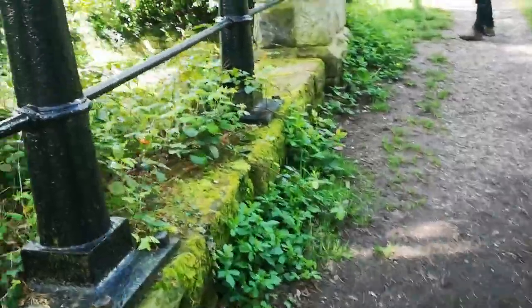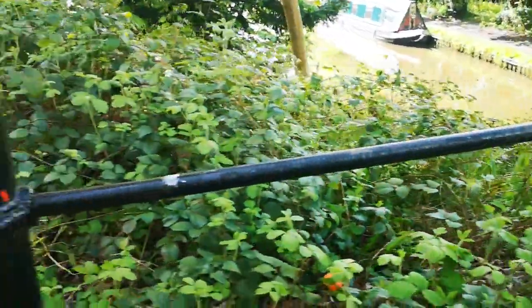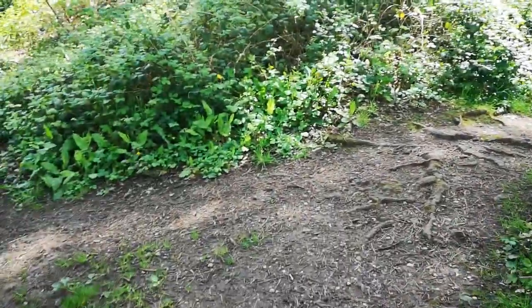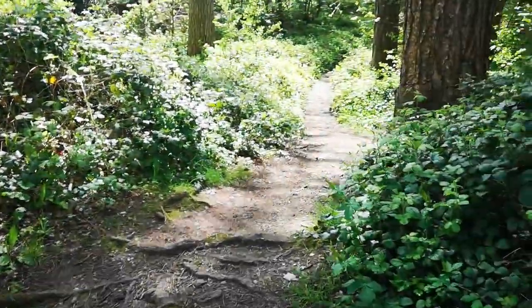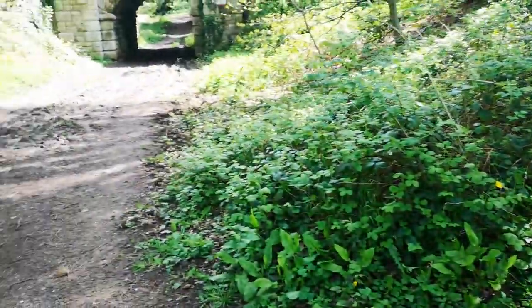Unbelievably, after all that, we've come back to the canal. So we could have moored down here and walked up. Never mind, we can walk back that way. And we've just got to figure which way to go.